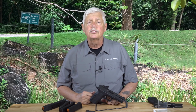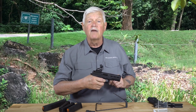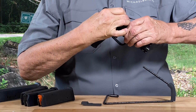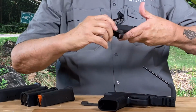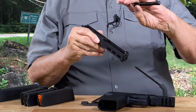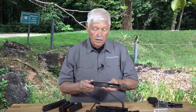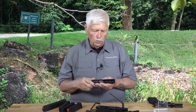It comes apart pretty much just like a Glock. I'm going to try this. I've never actually been able to do it on a Glock on camera. Here, these tabs go down on the slide. The slide comes off. Inside here, your captive recoil spring on a metal rod. Barrel. That's as far as you need to go, obviously, to do basic cleaning. But you can see, pretty standard when we're looking at striker-fired guns, this whole system.